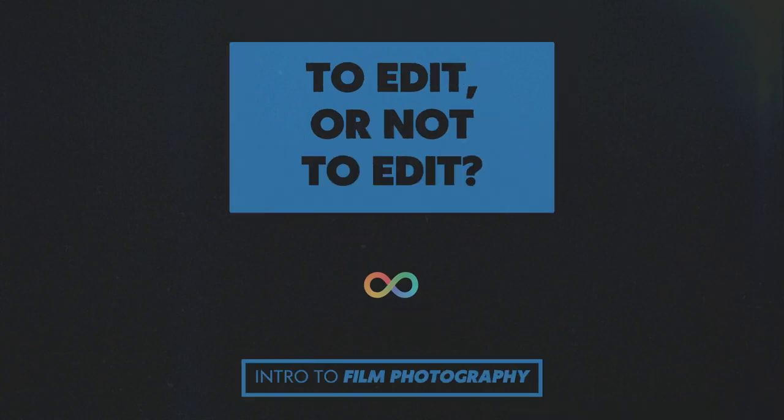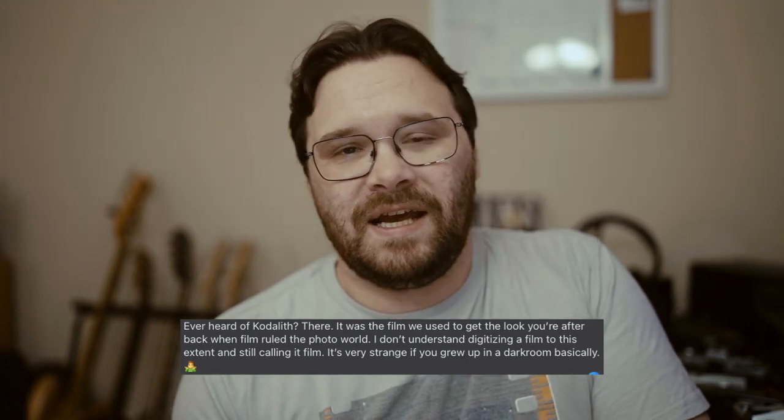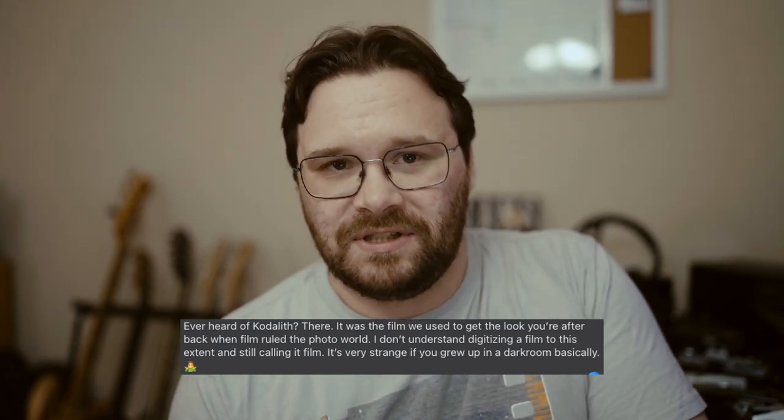Before we wrap up here, let's briefly talk about editing. If you go to just about any film photography related community on the internet, you probably won't have to scroll too far to find this argument. One person is asking for tips on how to correct an image they took, and someone else is yelling at them in the comments that if you're going to edit your film, you might as well just shoot digital. It's a touchy subject.